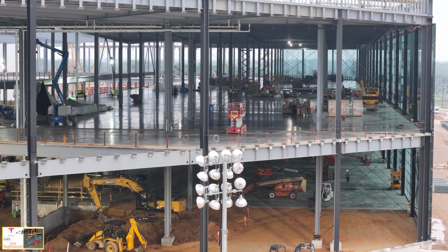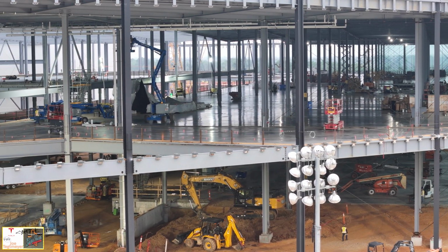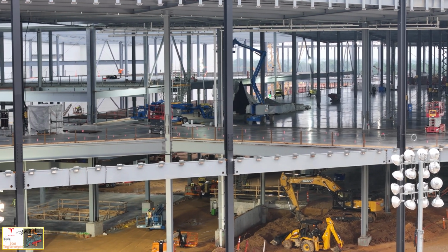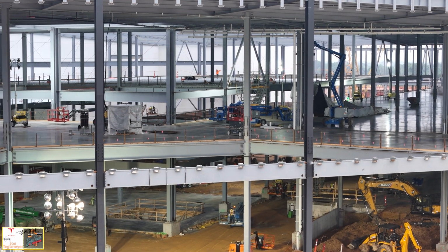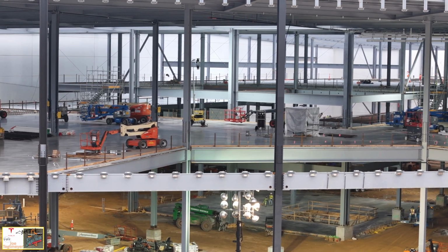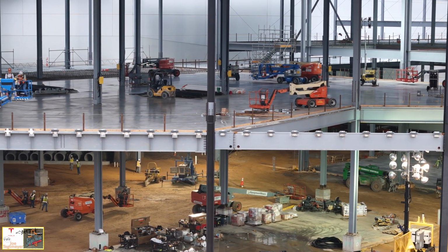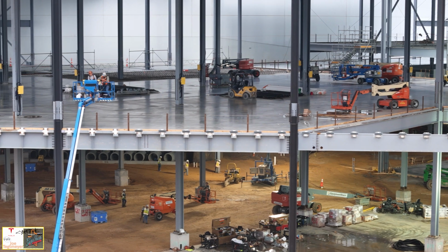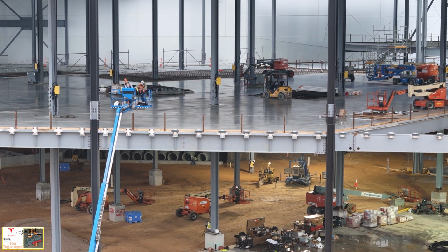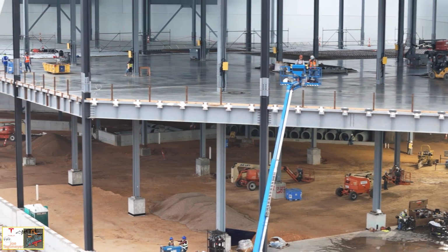As I come up in altitude, it's a good view of the second floor. Some of the pipe work that has been placed under the ceiling, most likely for the fire suppression system, and we can get a good view of what looks to be a second floor mezzanine level that is not the same altitude or height as the level that's closest to the drone. So that's an interesting development of how this structure is being constructed.